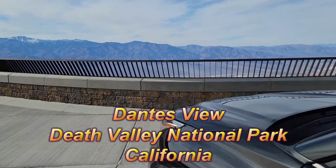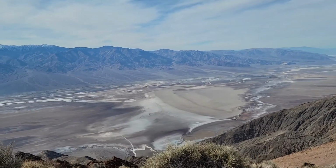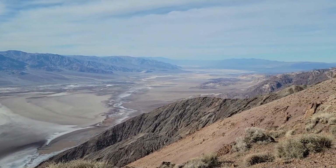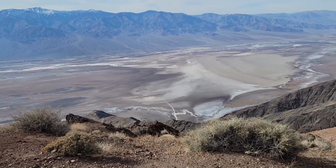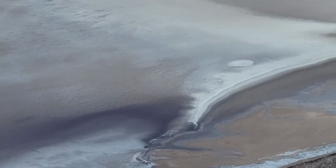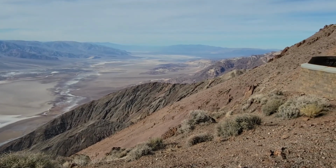Okay, we are up at Dantes View. Let's take a look. Wow. Man, there's Death Valley, no doubt about it. Look at that. Oh, wow. Oh, man. It's kind of cooler up here than it was down lower. I imagine that stuff's probably salt. Man alive. Amazing.